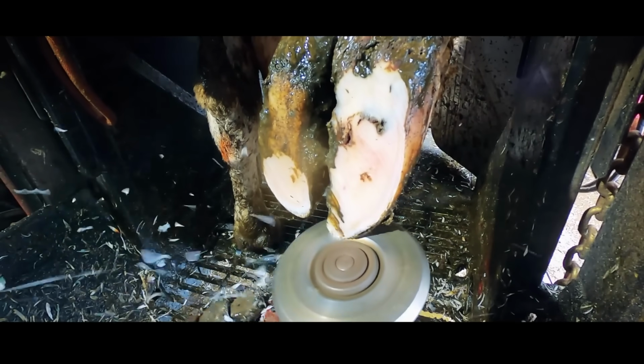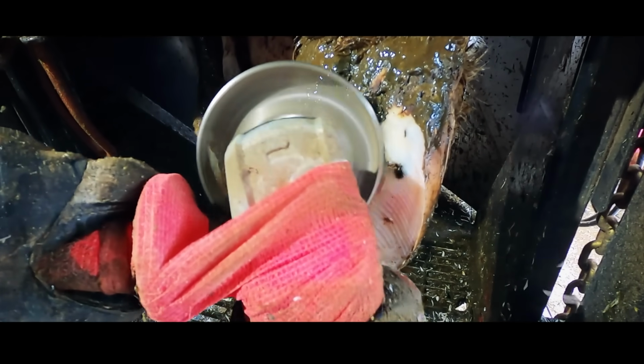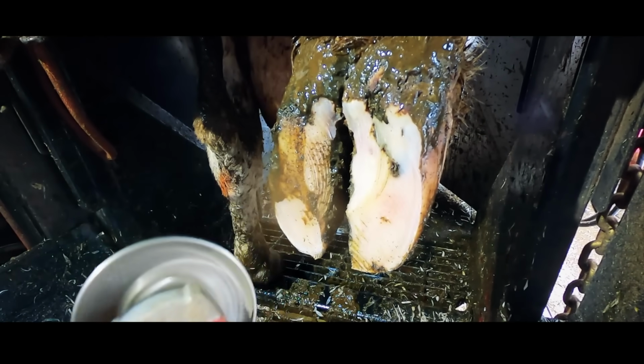So here's one of the very few cows that did have a problem of sorts. As you can see, she has a crack in that back right hand claw, and I suspect it goes all the way through to the corium.